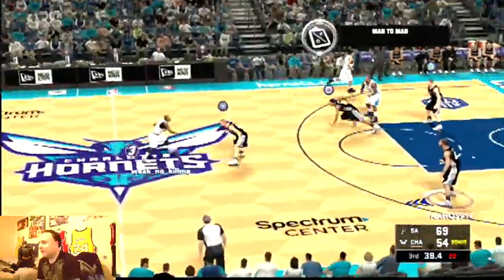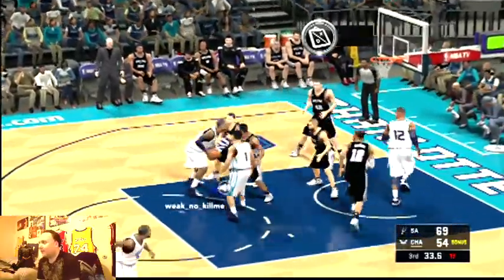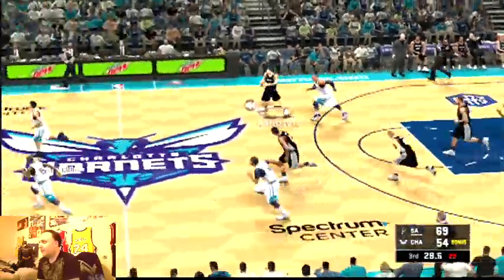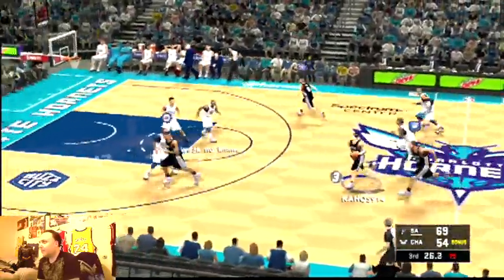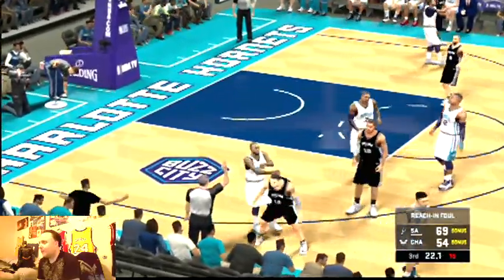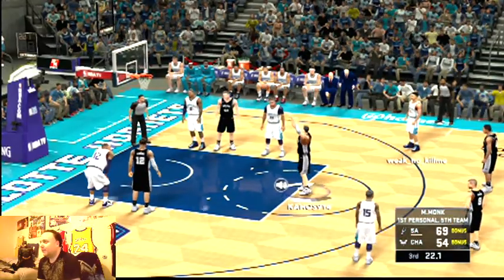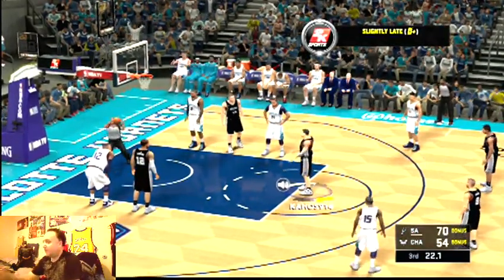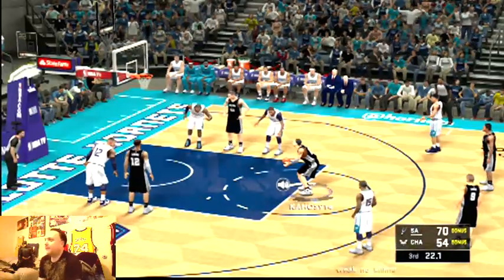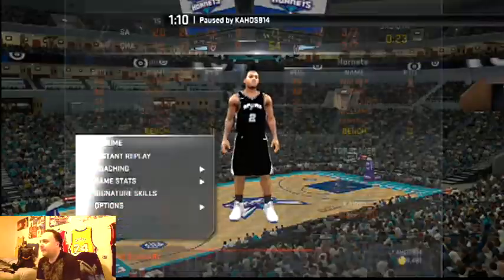Hornets trail by 15. The feed to Williams. A rebound by the Spurs. Earlier in the game, they had a 19-point lead. There you go. The Spurs shooting their 7th and 8th free throw attempts for the game right here. And as a team, excellent. A season ago, about 80% when they got to the line. And a lot of times, guys, in some of their performances last year, their free throw numbers helped them win games.